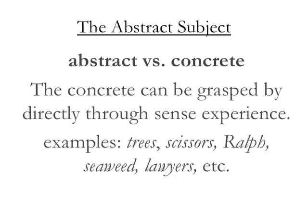The concrete, on the other hand, can be grasped directly through sense experience. Examples of this are everywhere around us: trees, scissors, Ralph, seaweed, lawyers, etc. Just look out your window and you'll see a load of concrete nouns. By making the subject of a sentence concrete instead of abstract, you anchor your reader's imaginative attention with something they can visualize and feel. This will make them much less likely to get lost.